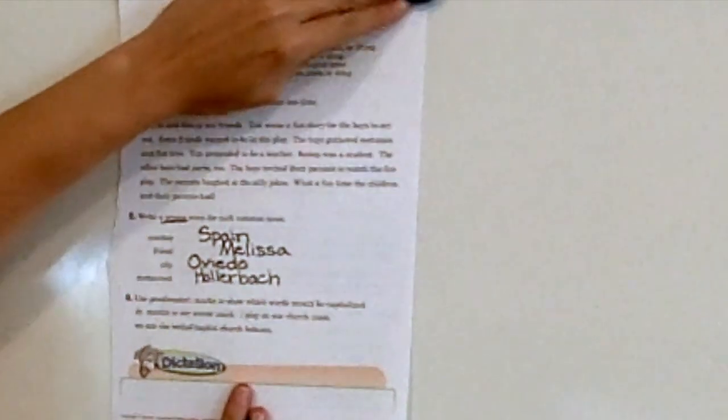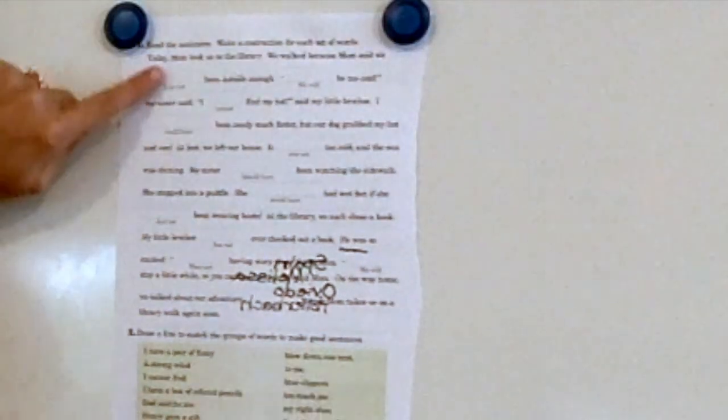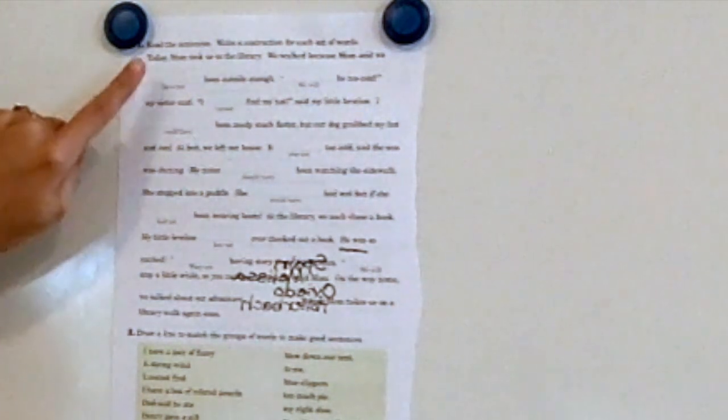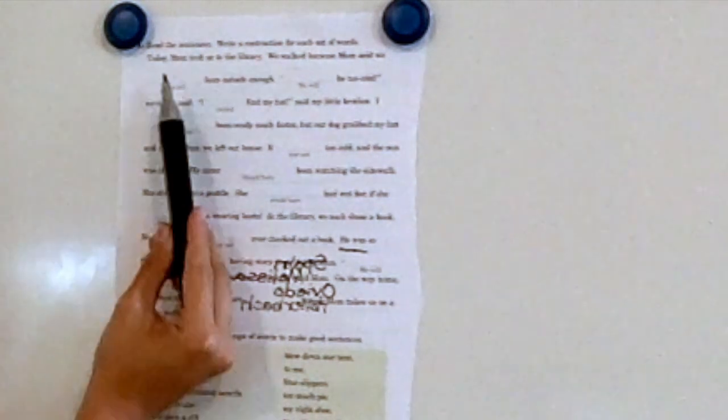Okay, very good. Now we're going to go to page 250 and complete question 1 together. And we're only going to do a few of them, okay? Because you can see here how my marker kind of bled through right here. So we'll only do half of them, but then I want you to finish the other half by yourself, okay? So it says to read the sentences and write a contraction for each set of words. So we have a set of words and we're going to write the contraction that would be in place of those 2 words. Let's read together.